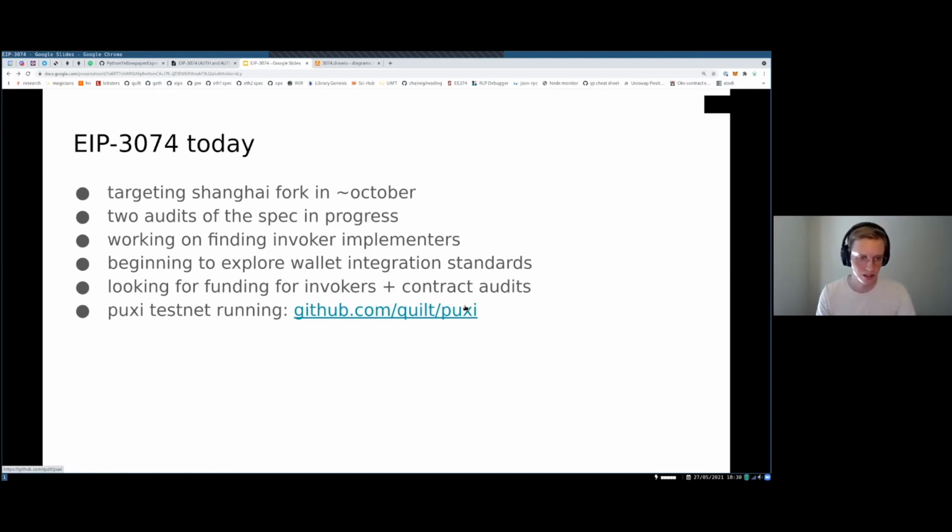The last thing is that we've got a testnet running. It's the Pushy testnet, and the information is here on our GitHub if you want to join and try to write the invokers and play around with it. All the information is there. Any questions? That's a lot of stuff.